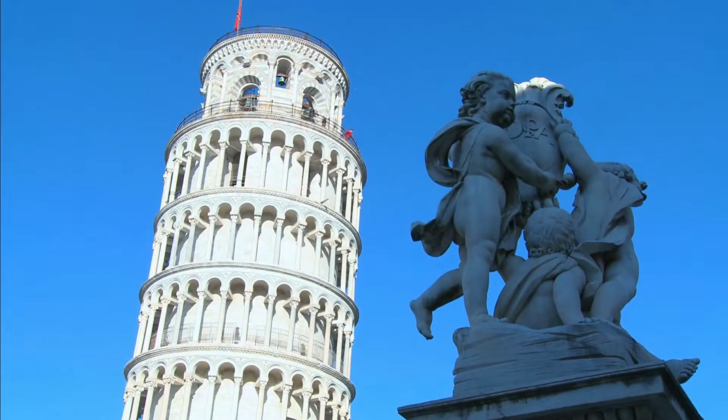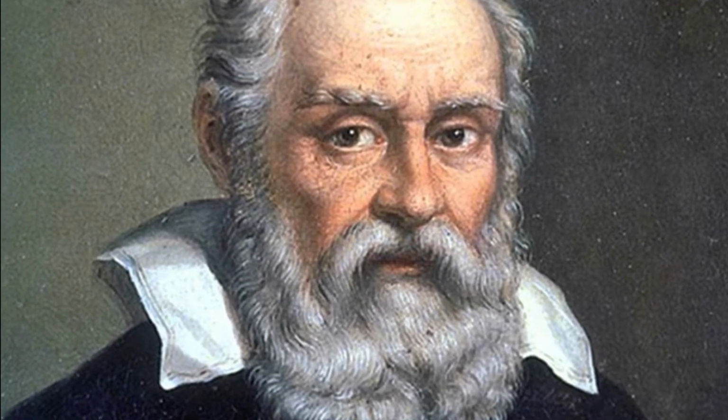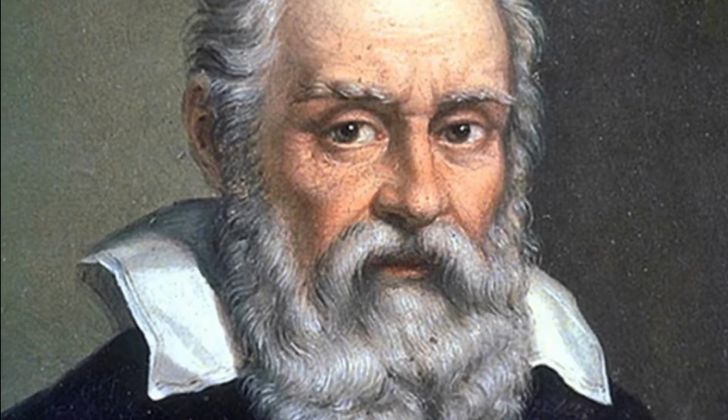Did you know that Galileo, who was born in Pisa, is supposed to have conducted some of his tests on the velocity of falling bodies at the tower?